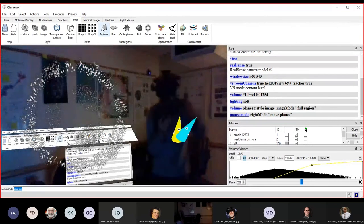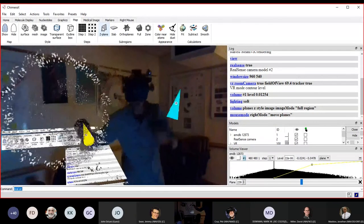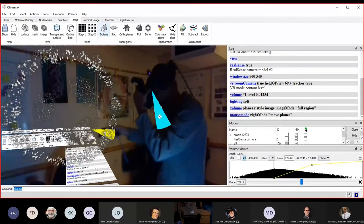Did I do it? Yeah, there we go. It's darker. Okay, here's the data. It's one slice of that ball, and you can already see some stuff inside. Let me move that slice around.